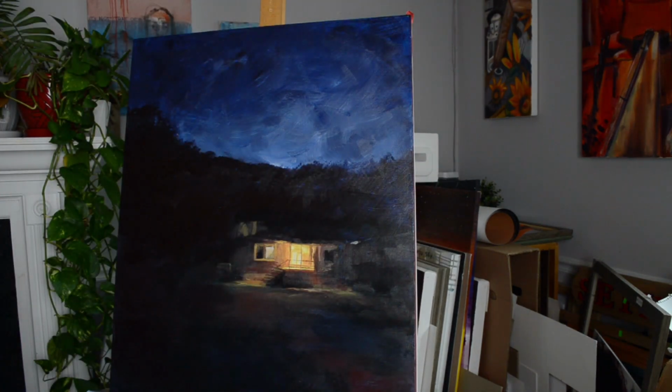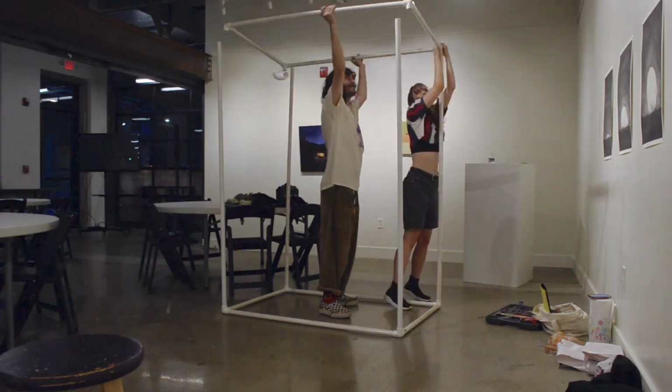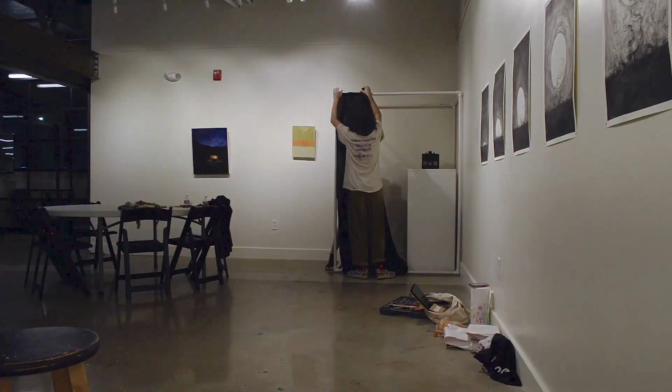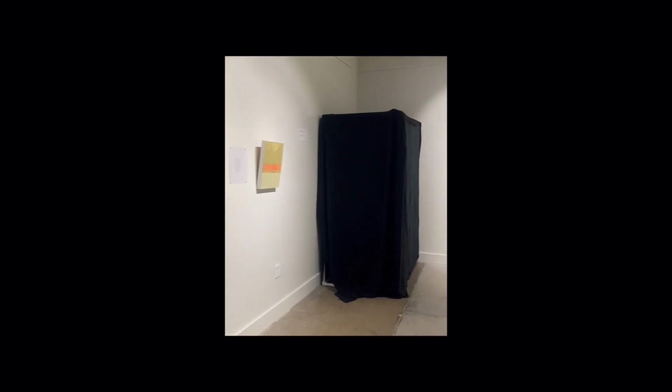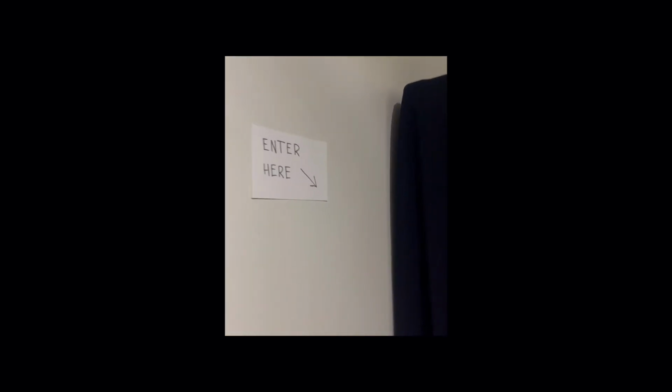So I finished that piece and then bought a bunch of PVC pipe and some black sheets and went back to the gallery one night. And my fiance and I put this little room together to display the dollhouse in.